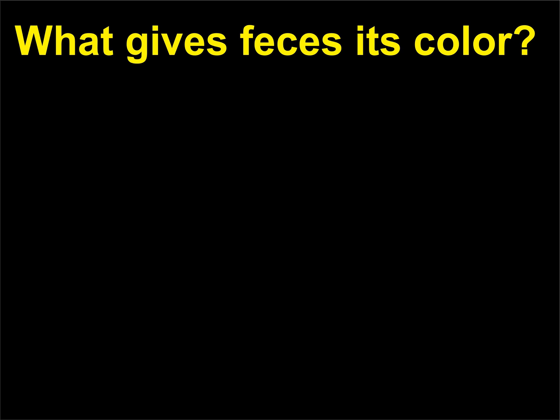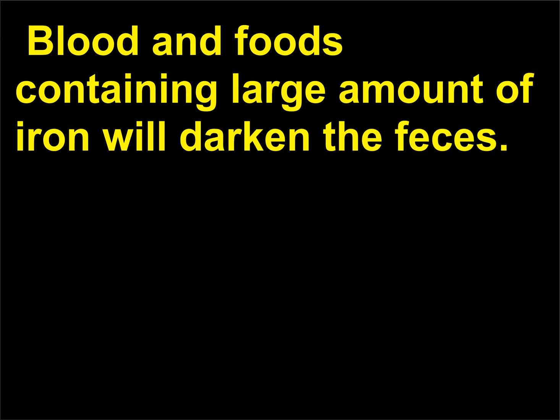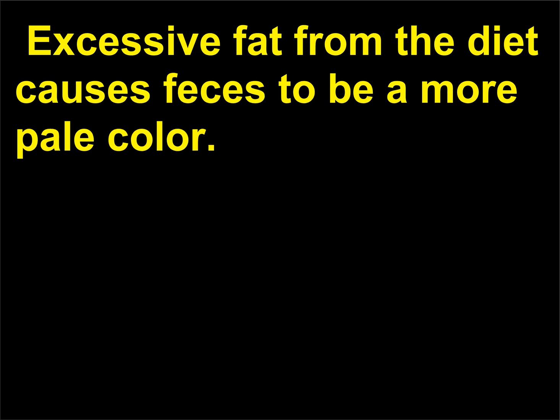What gives feces its color? The normal brown color of feces is caused by bilirubin. Blood and foods containing large amounts of iron will darken the feces. Excessive fat from the diet causes feces to be a more pale color.